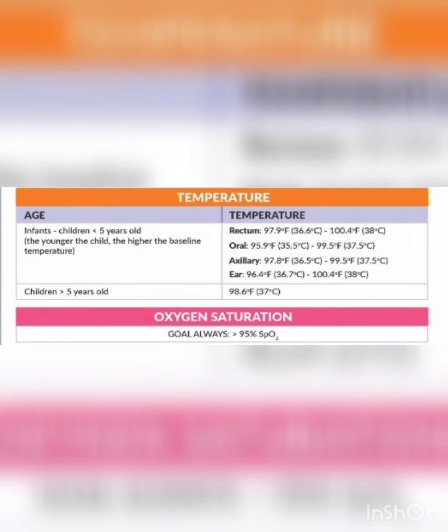So, for children above 5 years old, the normal temperature is 98.6 degrees Fahrenheit. And for oxygen saturation, for everybody, the goal should be 95 to 100%.